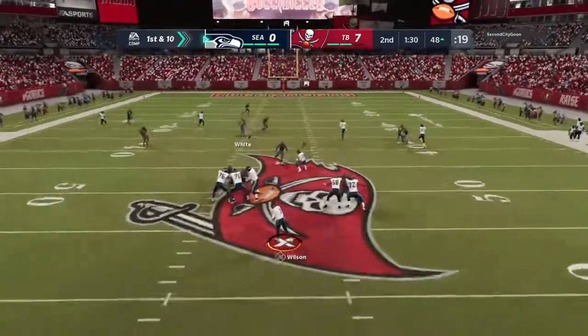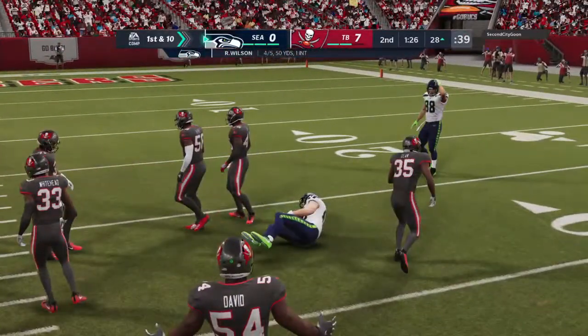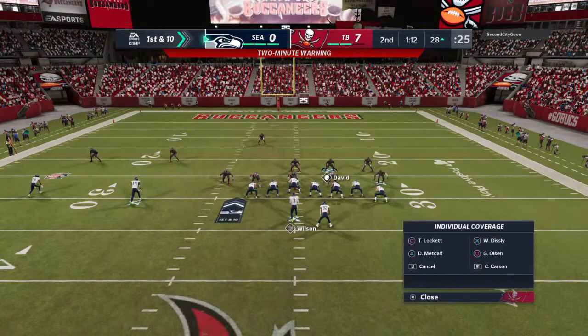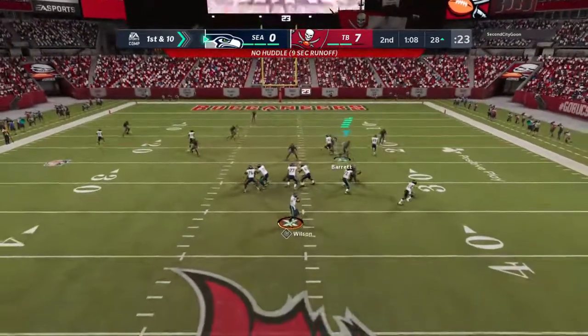From the shotgun, Wilson. That's into the hands of his tight end, Will Dissly. Wilson. And he'll go down, but not before getting this inside the 30. Chewing up big yardage. Another nice gain there. This one goes for 20.